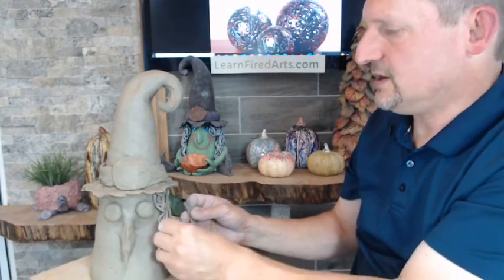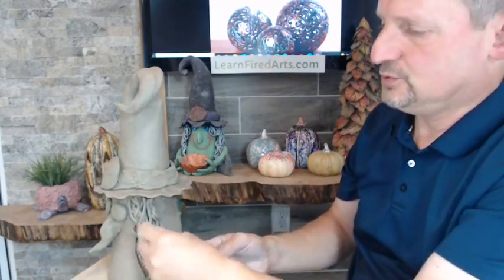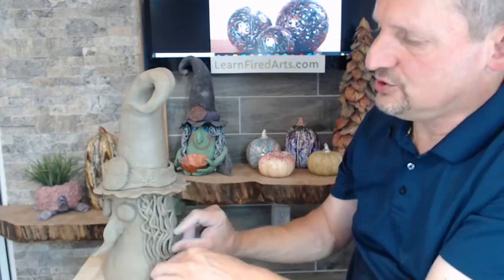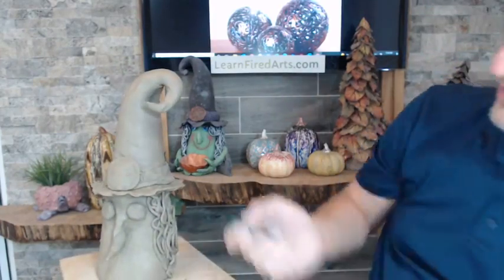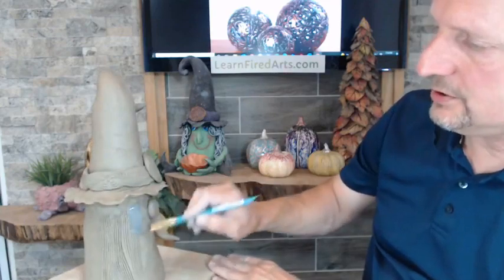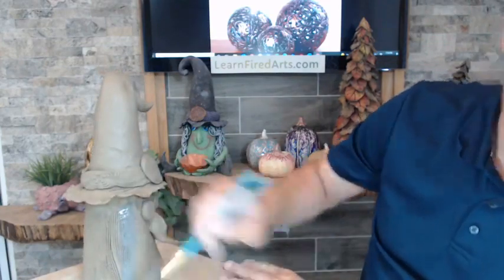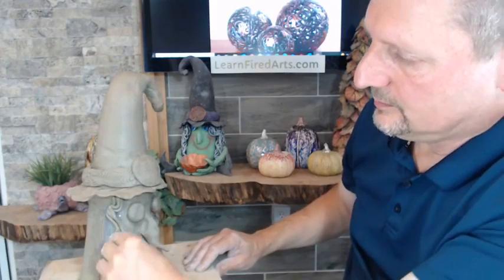If you need to add a coil here and there to fill in, you can do individual coils as well. Just continue to work your way around both sides, tucking the end up under the hat and then bringing it down. I'm going to do a little bit more on the other side. I won't do all of the hair on here. I just want to do enough so that you guys get the idea that you would work your way all the way around to the back side with the coils.